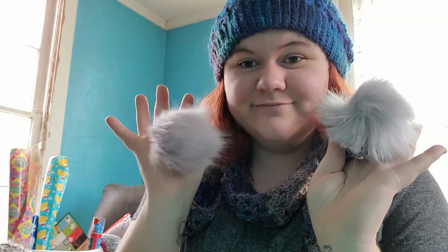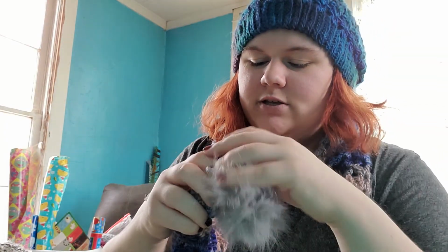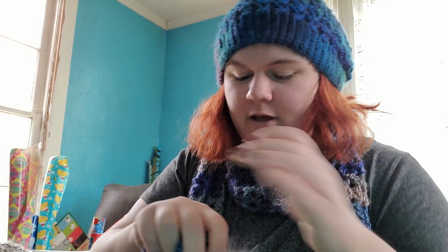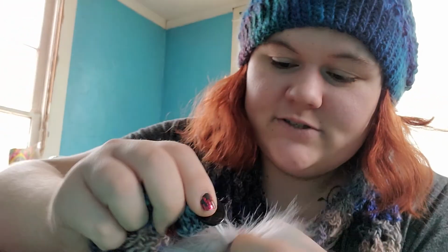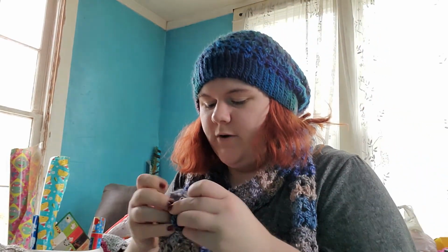All right, so here's the scarf. And here's the ends. She wanted pom-poms on the end. Isn't that cute? So I just kind of winged it. I had to buy more pom-poms, so I bought more pom-poms. And on the pom-poms, there's this elastic. So what I did is I sewed buttons. Let me take it apart for you.